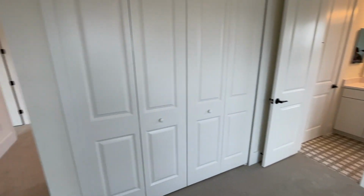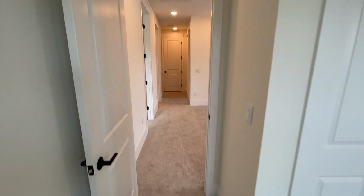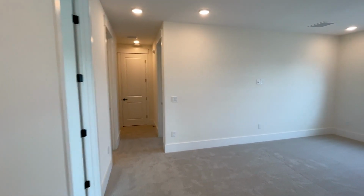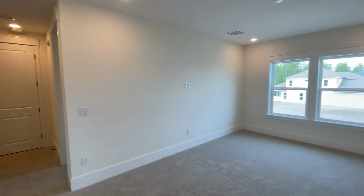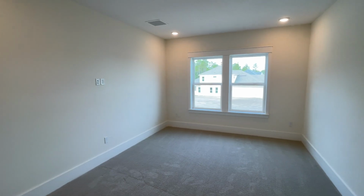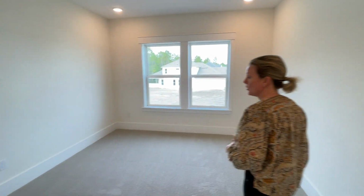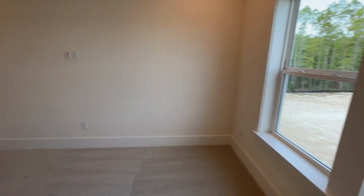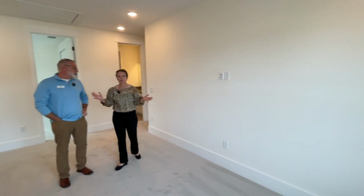And when you come in Reflections, you actually just take your first left. So this home is also very close to their playground. Reflections has its own playground here, but also you're right down the road from Seabrook Park. So less than 2 miles from a 7,000 square foot pool, sun shelves, dog parks. Yeah. So you've got it all. That's so fantastic. I'm excited.